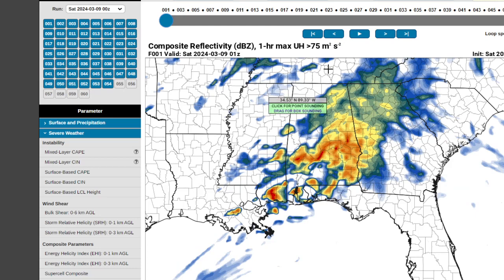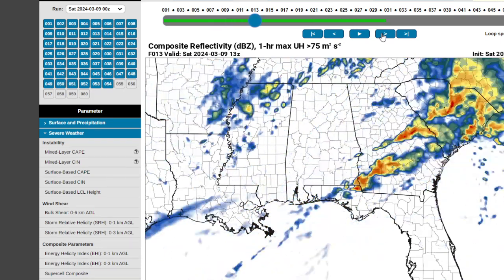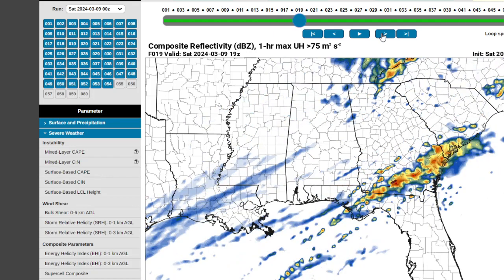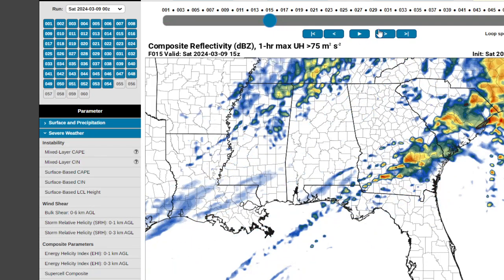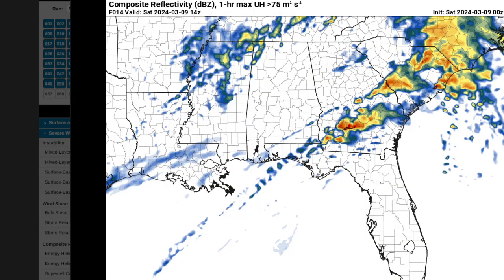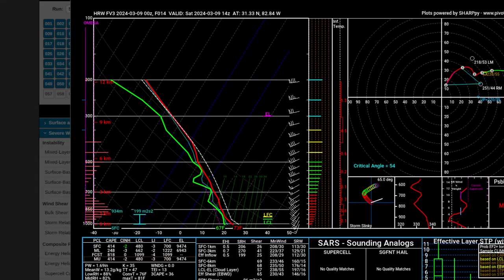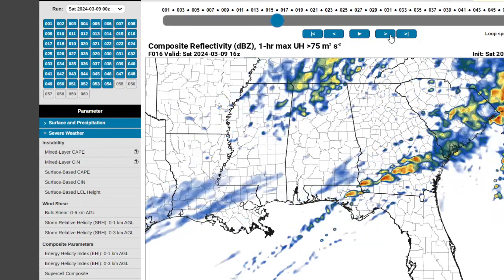The FV3, although the UH tracks are probably going to be a little bit overzealous, the FV3 actually doesn't look too different from the HRRR, which is a little surprising. Look at that South Carolina coastal cell. Maybe a tornado there. Let's look early morning in southern Georgia. Probably not much with that.